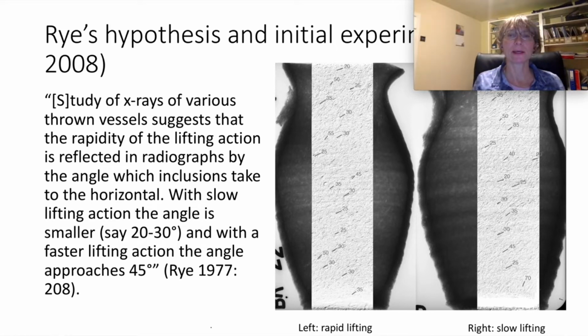In 2008, I undertook some experiments to test this hypothesis, and I asked a potter to throw two vessels, one lifted quickly and one lifted slowly. I then X-rayed the pots and established the angle of the inclusions. That's what you can see here on the right-hand side. From the results, you can see that both shallow and steep angles can be found in both the slowly and the fast thrown vessels. And often they are clearly visible in the same level.